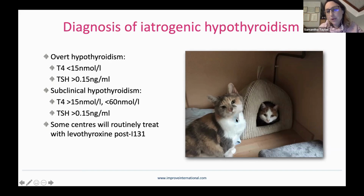This is my own cat here, post-thyroidectomy. And obviously being a vet's cat, she got very minimal monitoring post-operatively, which having found all this out, I felt guilty about, but she did very well.